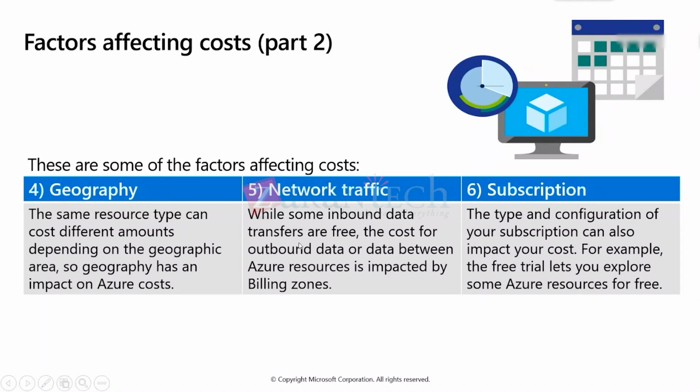Now, the fourth item is geography. The resource you are deploying, in which geography, in which region, there also costing is different. So if it is not very much required for you to deploy those resources in a specific region, then always check for the geographies and regions which have less costing in comparison.